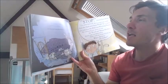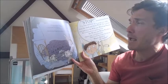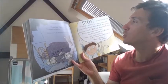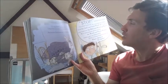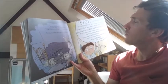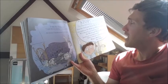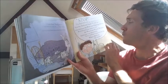It was that thing again. "I've got this very itchy leg," began the thing. But this time Emily Brown had had enough. "Stop!" shouted Emily Brown. "I've had enough. We've rescued your cuddly from the dark and scary wood. We've fetched your milk from the wild and whirling wastes. We've borrowed your medicine from the weird and whiny witches. Stanley and I are exhausted. There's nothing wrong with your leg.